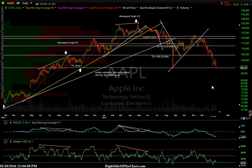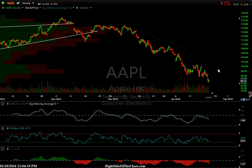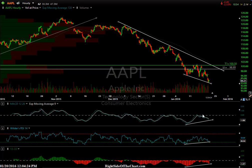So that's that. There's Apple at a key support level defined by numerous reactions going back over the last couple of years. Very oversold. Oversold, as I always say, is not a reason in itself to go long. But there's a 60-minute chart. I think this one I posted in the trading room today. We have what I call potential divergence, because I'd like to see this MACD curl up and give a bullish crossover. And once that happens, I refer to that as confirmed divergence. So right now there is a strong potential positive divergence.